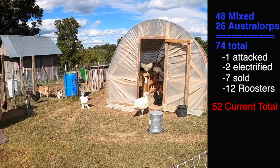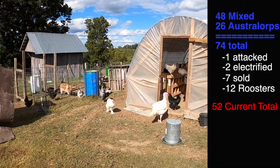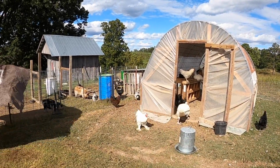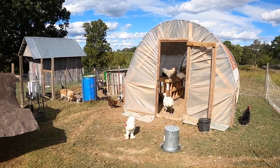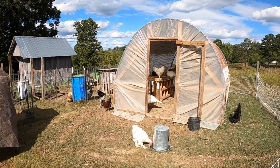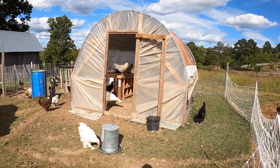So as you can see, all the black ones here, these are the Australorps. They are actually growing out pretty well. I think they're about the size now to where I can go ahead and harvest them, and keep all the hens. And let's show you the inside of the pen.